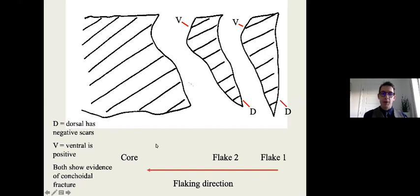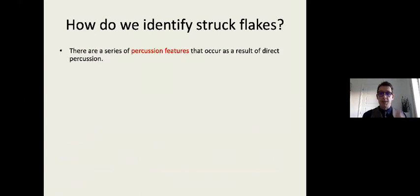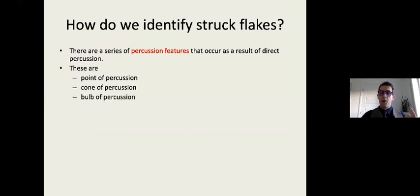And it's the conchoidal fractures that allow us to establish whether something is humanly struck or a natural form. So how do we identify these struck flakes? Well, we have a series of percussion features that occur as a direct result of percussion. And percussion is striking your hammerstone onto the core. These features are a point of percussion, and I'll show some pictures and examples in a moment. These are a point of percussion, a cone of percussion, a bulb of percussion.